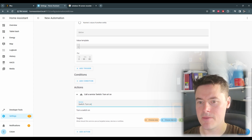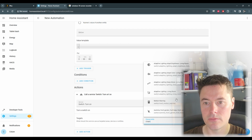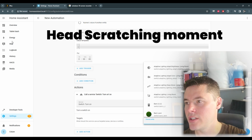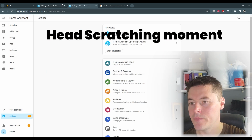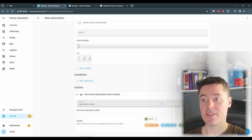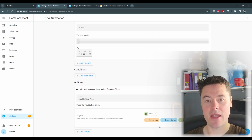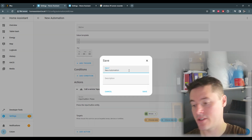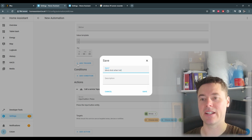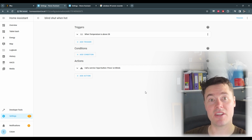And we've got to find the entity, which I think is under chain. Not chain. Blinds. Alright, so what I've basically set up is when this is over 38 degrees, it's going to automatically shut these ones. It's going to press a button and save. So blind shut. And that is basically it. The whole thing's set up, and now that's basically going to work. I've set it up, and I do not need to think about it.